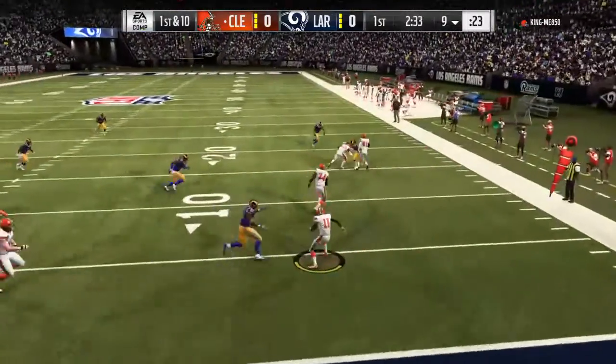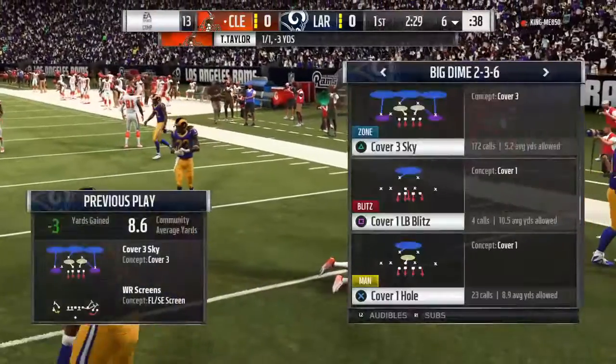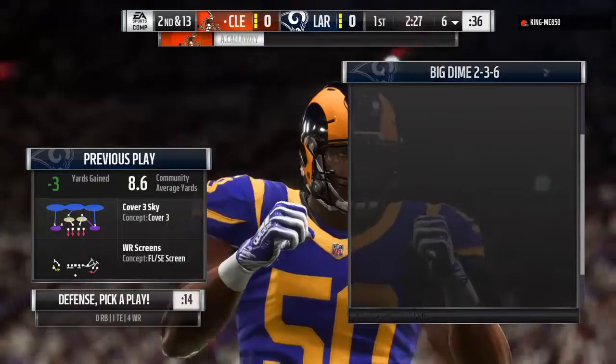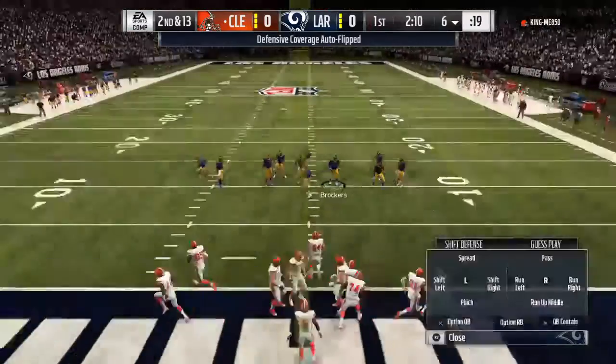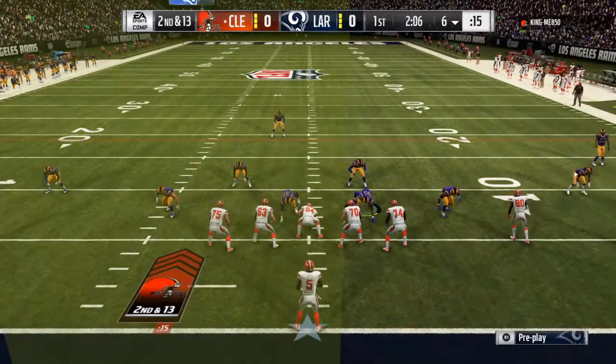On 1st down, it's Taylor. Completes this to Callaway over on the right side, and he will lose yardage here back to his own 6. That'll set him back with a loss of 3 on the play, and it'll bring up a 2nd and 13. The loss of 3 on that 1st down pass play, now 2nd and 13.